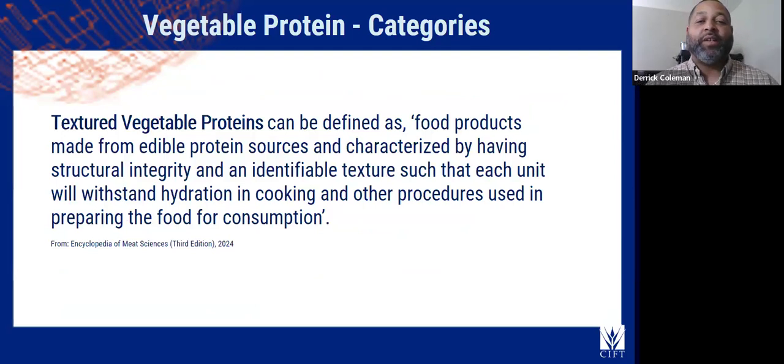Textured vegetable proteins can be defined as food products made from edible protein sources and characterized by having structural integrity and identifiable texture, such that each unit will withstand hydration in cooking and other procedures used in prepping the food for consumption.